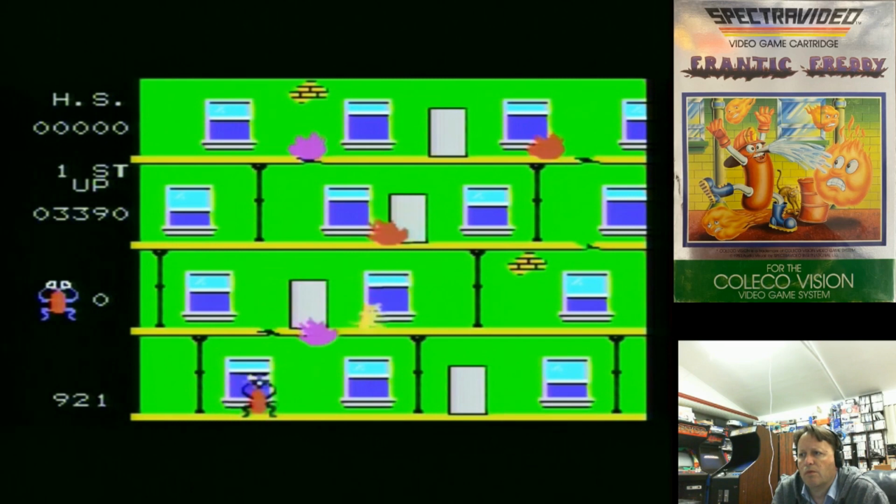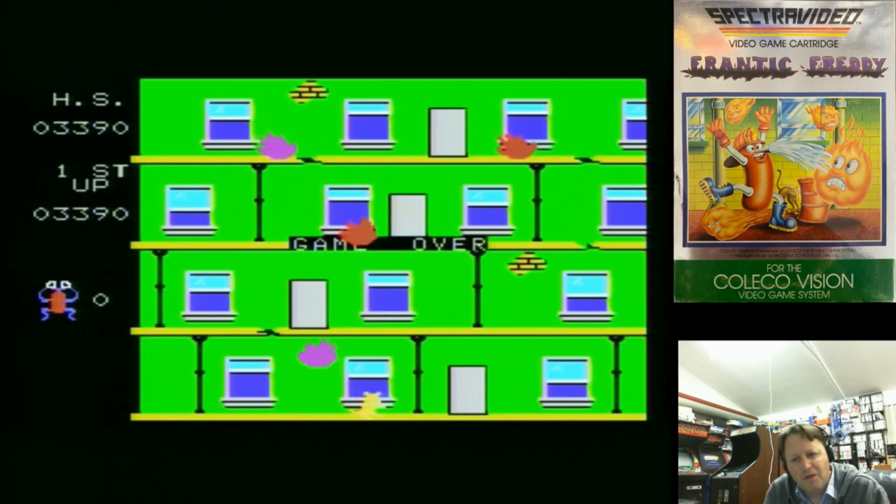Go, go, go, go, go! Oh, I didn't make it in time. So that's quite a good one. I've always liked that one. And yeah, highly recommended. Great one to play on the Coleco.